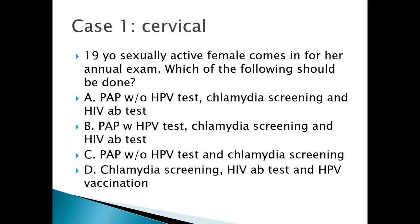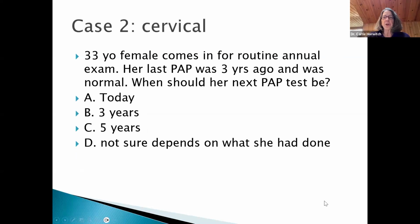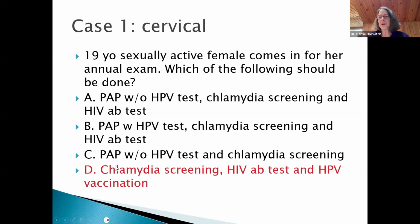We have a lot of D's. Okay, great. Next slide, please. Great, so you all got it correct. D was the correct answer. I will go through the screening criteria, but 19-year-olds do not need a pap smear yet, but they should get screening for STIs and also get updated on their HPV vaccination. Next slide.